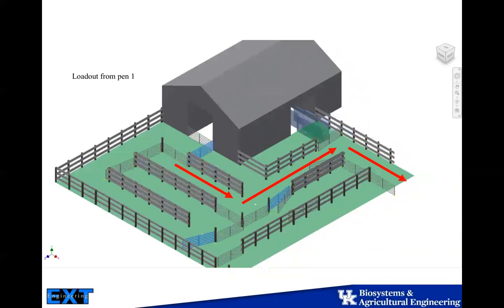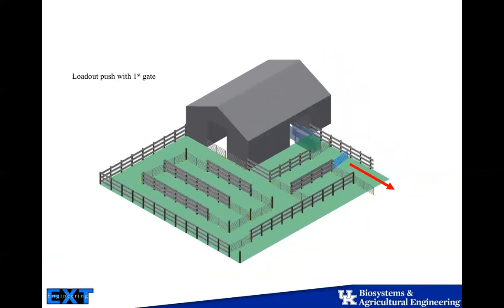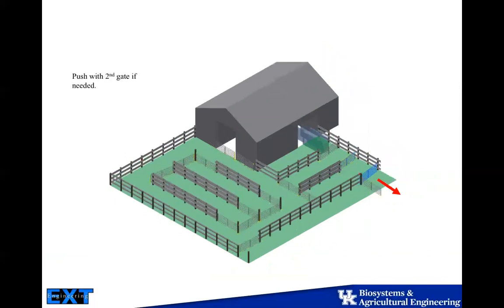And this was for his loadout system, for loading out from the first pen. We pretty much just move them directly down an alley, close our first gate to help push these animals, push them through the first gate, push them with the second gate, and use that to help push them onto the trailer. We progressively use those gates to help push the animals onto the trailer. He just had a simple cattle trailer he was loading them on. I think it was a 24-foot cattle trailer.